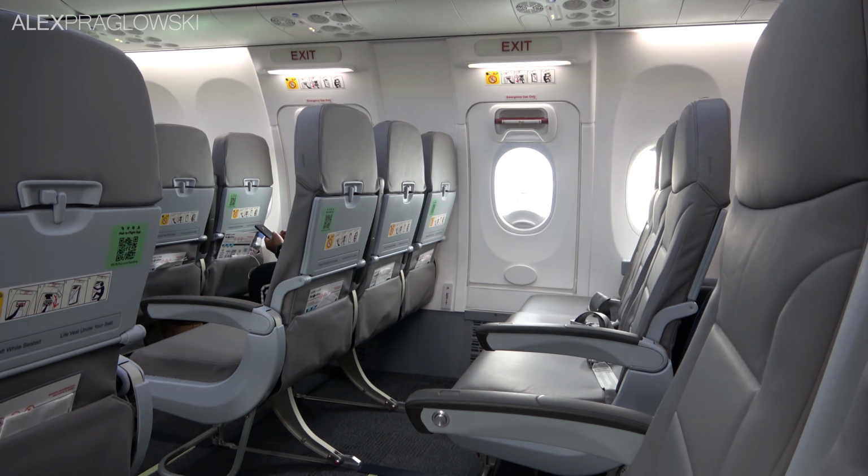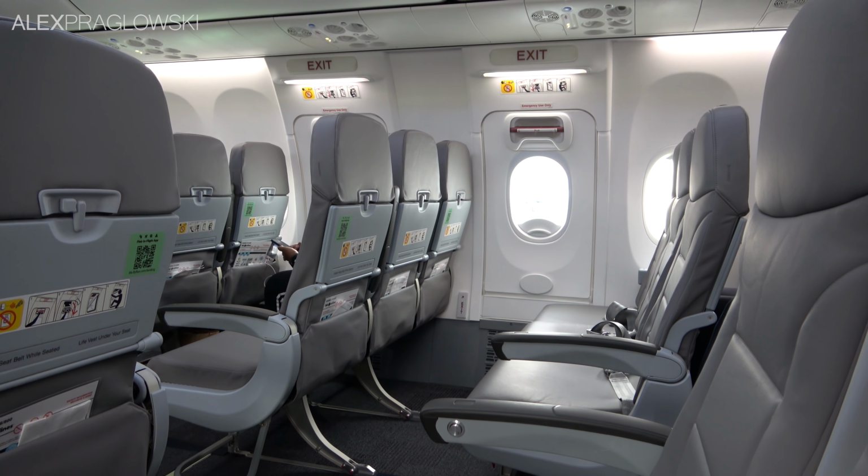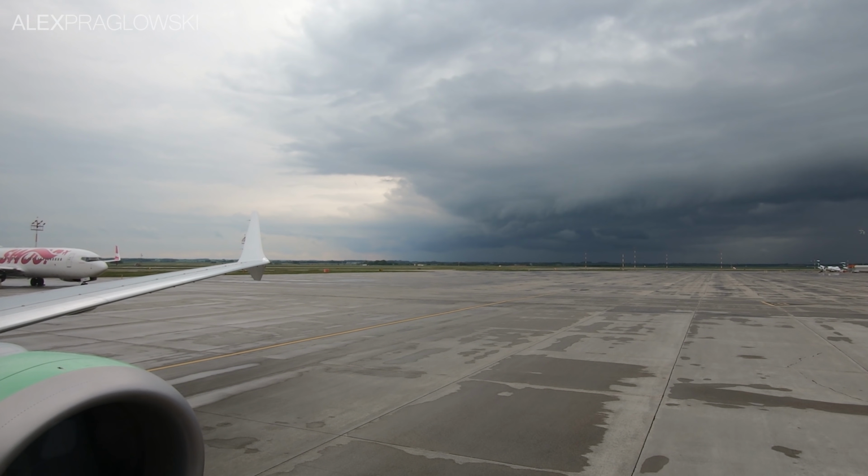The exit row proved to be a wise decision this time around though, since I was the only one in the entire row. That being said, a good friend of mine, Downwind Aviation, was sitting further up and managed to film the engine view with my GoPro anyway, so a big thank you to him. Do go check out his channel for some more angles of this flight coming up.